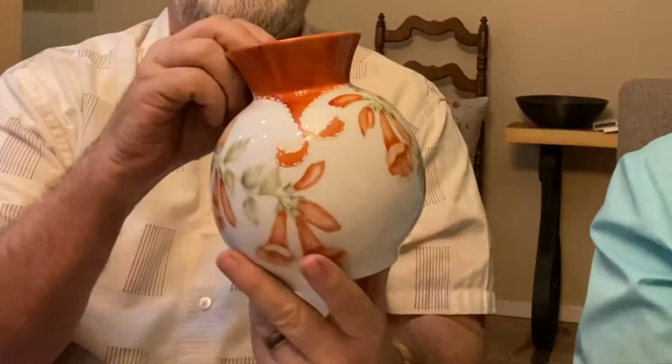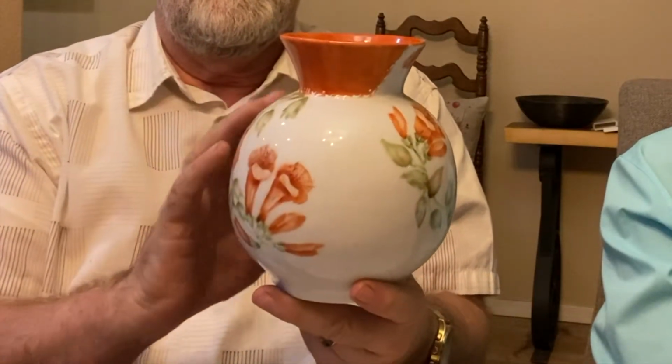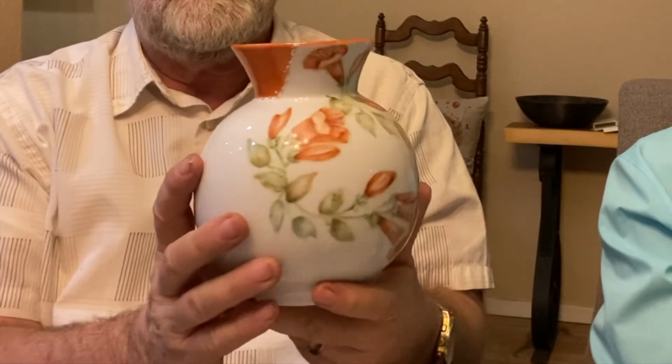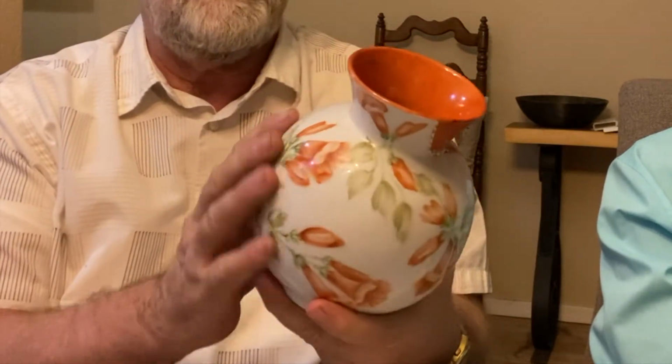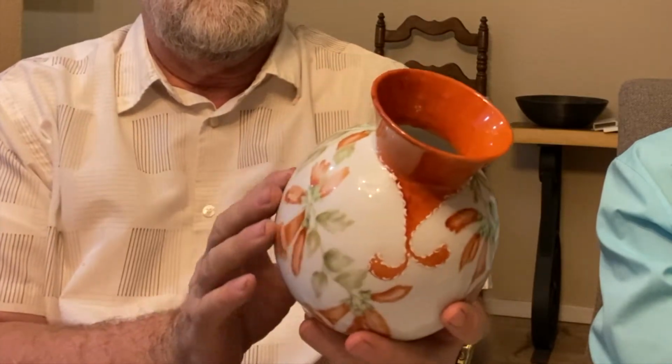Yeah. This is the last one. The last piece we have today. This one is very beautiful and it's very delicate. I mean, it's not crazed at all, but it's hand painted and glazed over, and it's got a signature on it, and the signature is Marie Louise.